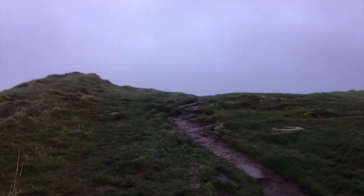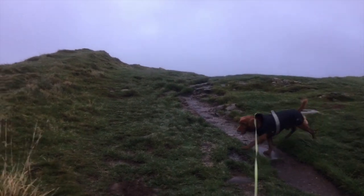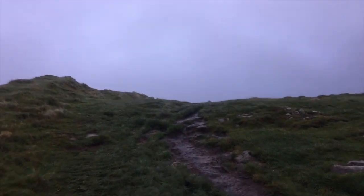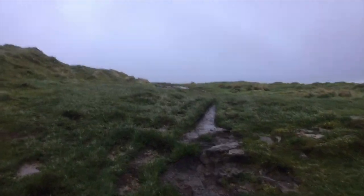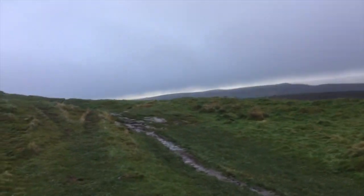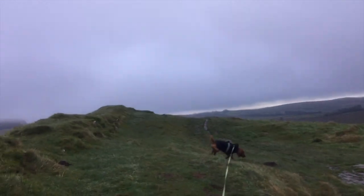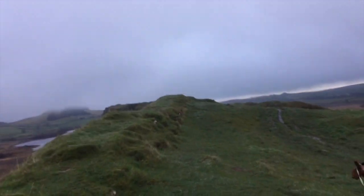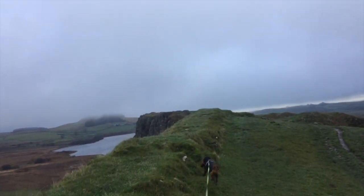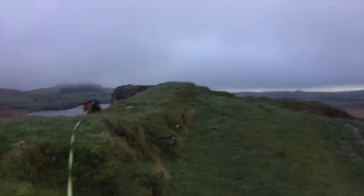I love this bit in a hill. When you get to this bit in a hill, there's a great wee feeling. You put in a lot of effort, you know you're nearly at the top, or you're hoping you're nearly at the top, because there's always another summit. But you get up, you have a look around. Woo! You just feel great.